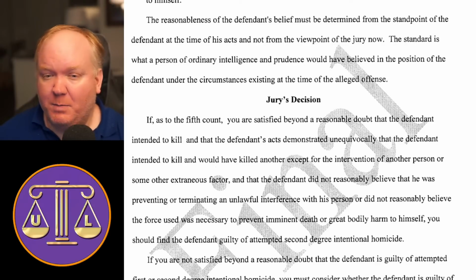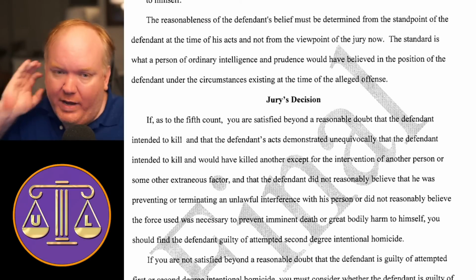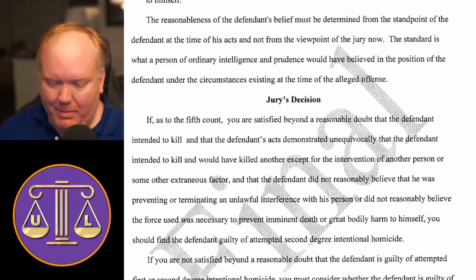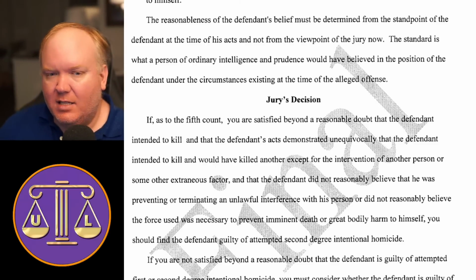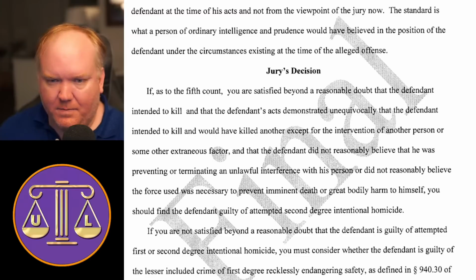The reasonableness of the belief must be determined from the standpoint of the defendant at the time of his acts, and not from the viewpoint of the jury now. As always, we cannot go beyond the moment. We must put ourselves in the moment at the time. That is the facts. That is the law. Let's look at it from that perspective and not with the benefit of hindsight. The standard is what would an ordinary person of reasonable intelligence and prudence have believed in this position, which incidentally, that is you, the jury. So what would you have believed in that circumstance?